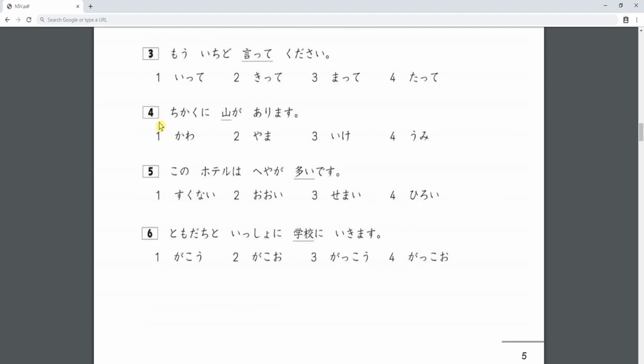Next. Question 4. 近くに something があります. So close by, 近くに nearby. Something があります. There is something nearby. Now, this character means mountain, and it kind of looks like a mountain if you look at it. Maybe there's a peak here. So let's look at the possible answers and see which one of these means mountain.